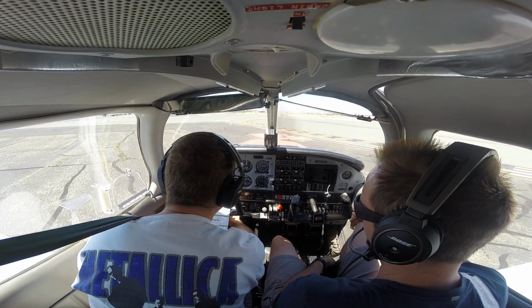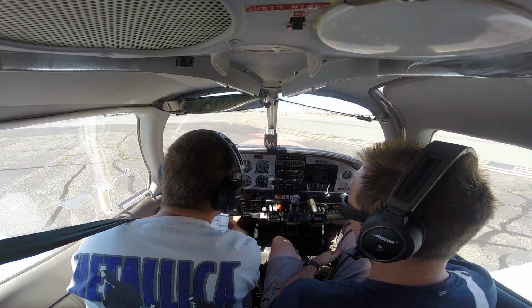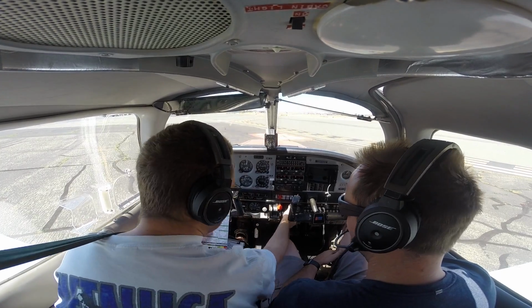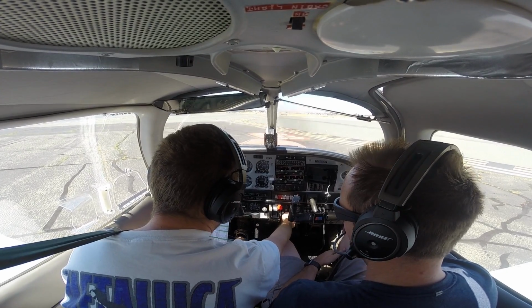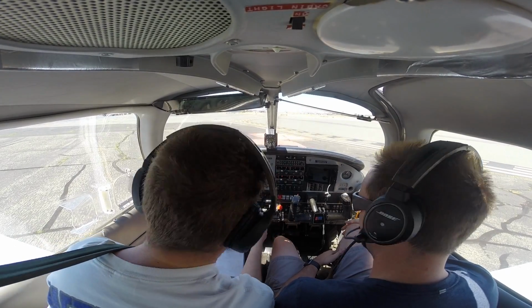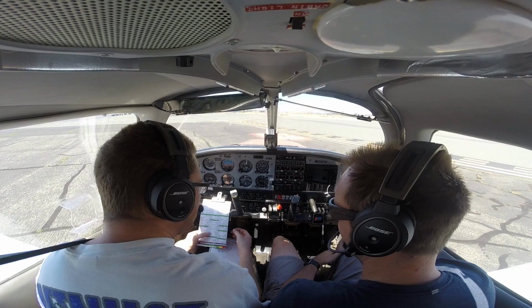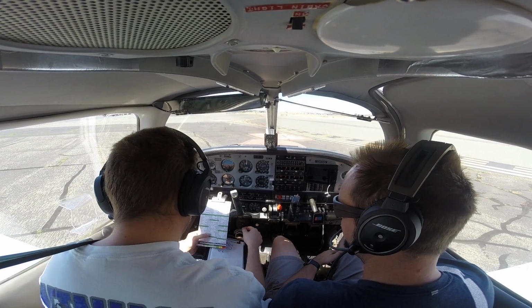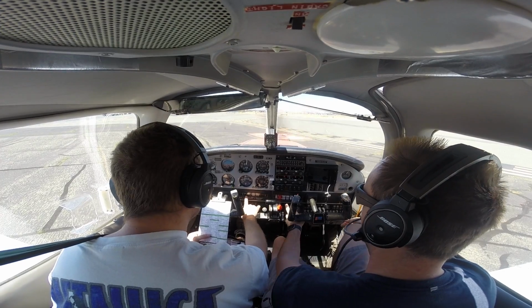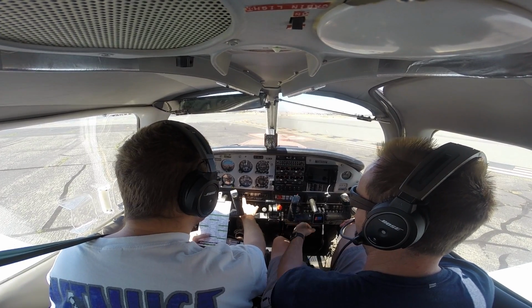Magnetos 2 left, 2 right, 1 left, 1 right. Carb heat, check. Light drop. Vacuum is at 5. Good. Ammeter is charging. Fuel pressure is good. Oil pressure, you might want to just cycle it right now, like that, just to make sure.